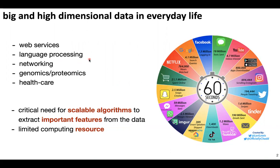Putting this rapid growth of data in contrast with the now slowing trend of Moore's law, we can safely claim that the only way to tackle the next generation of big data problems is through developing more scalable algorithms that work under various resource constraints.